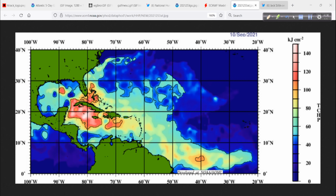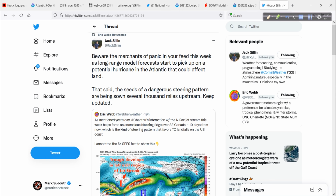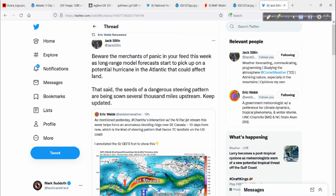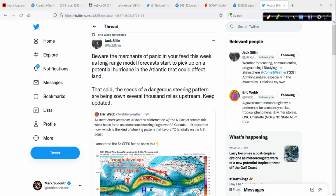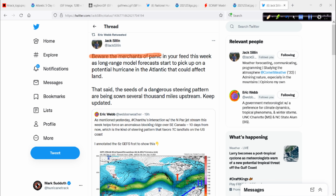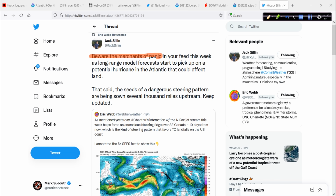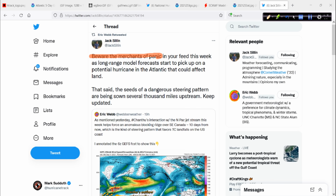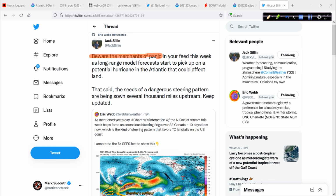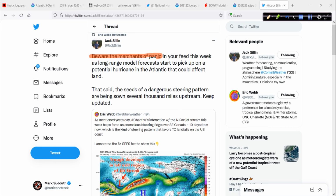But interestingly enough, this tweet, I'll wrap things up, from Jack. Jack knows what he's talking about here, right? And so does Eric Webb. So both of these mentioned simultaneously: Beware the merchants of panic. I like that. In your feed this week, as the long-range model forecasts start to pick up on a potential hurricane in the Atlantic that could affect land. That said, the seeds of a dangerous steering pattern are being sown several thousand miles upstream.